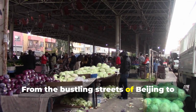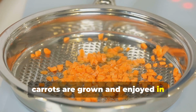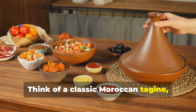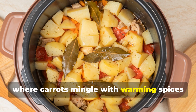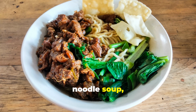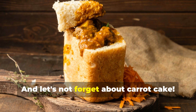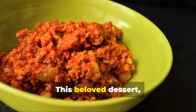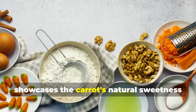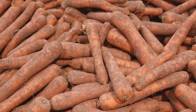From the bustling streets of Beijing to the sun-drenched fields of California, carrots are grown and enjoyed in countless culinary traditions around the world. Think of a classic Moroccan tagine, where carrots mingle with warming spices and tender lamb, or a comforting bowl of American chicken noodle soup, where carrots add a touch of sweetness and colour. And let's not forget about carrot cake. This beloved dessert, enjoyed in various forms across the globe, showcases the carrot's natural sweetness and ability to transform into a delectable treat.